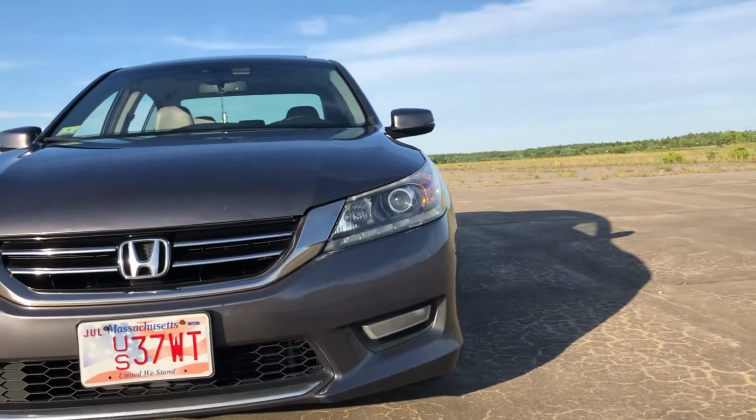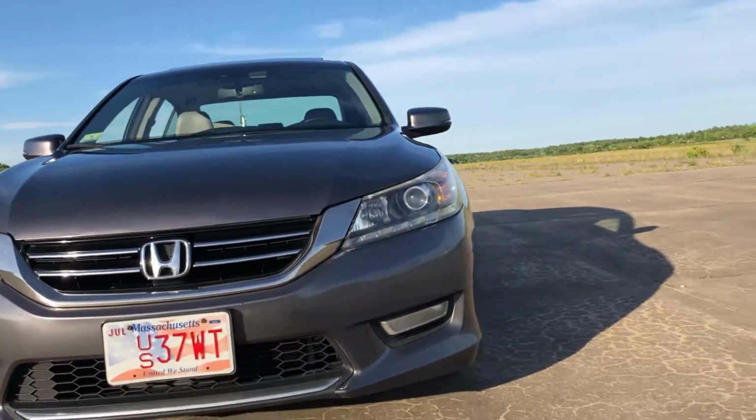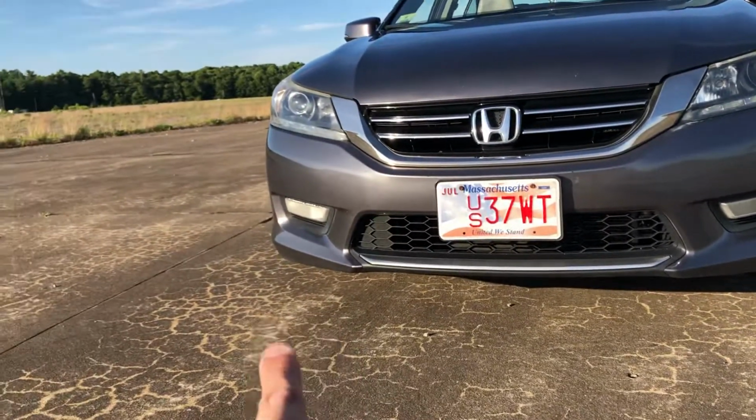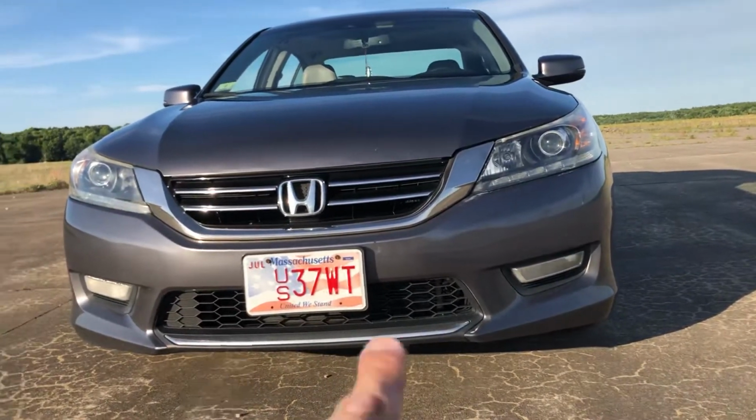You can see I tried to clean the headlights up, and they look better than they did, but they're still not perfect, so I have to go over those again. Fog lights down below, I have condensation in that one ever since I replaced them. This one went out, so I put LEDs in both.